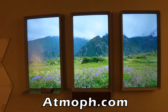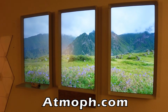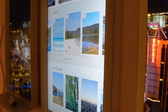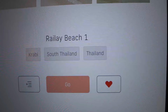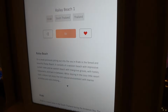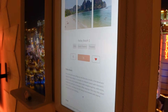You can go on their website and preview each one that they have. So if you're thinking about purchasing this, that's what I did. I went on there, viewed all the scenes. They have some really cool looking scenes. All right, I'm just going to show you when I select a scene here. It shows Railay Beach, shows you where it was filmed, Thailand, gives you a little description of everything that you can read. If that's your thing, you can favorite the scenes so it'll be quicker to access next time.